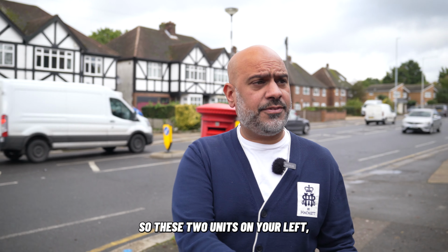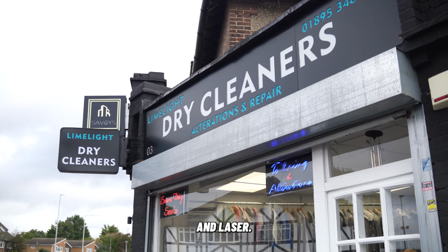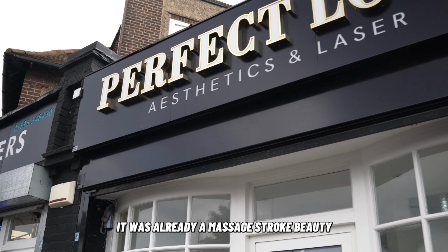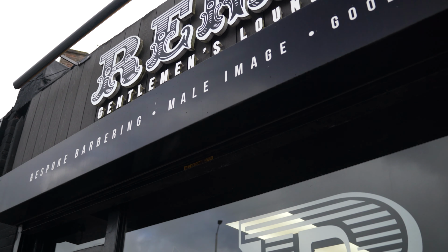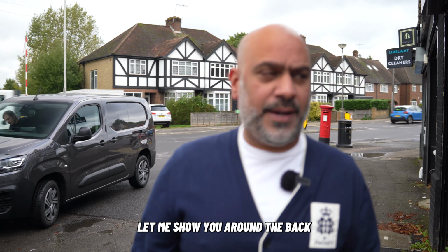So these 2 units on your left, which is now a dry cleaner and tailor, and this one over here is aesthetics and laser. These used to actually be 1 unit. It was already a massage and beauty parlour beforehand. This over here, the barbers, was already here. Really, really good barbers, by the way. As you can see, I go there quite a lot. Let me show you around the back right now.